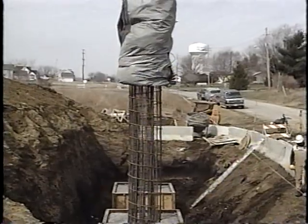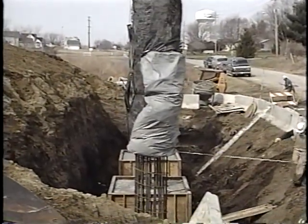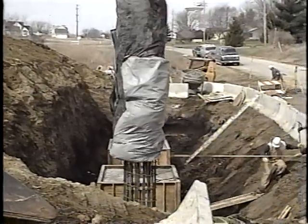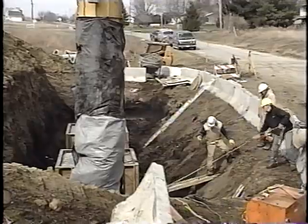Bridges and culverts have something in common. They're not built from the ground up, they're built from below the ground up. That means first, you have to dig.